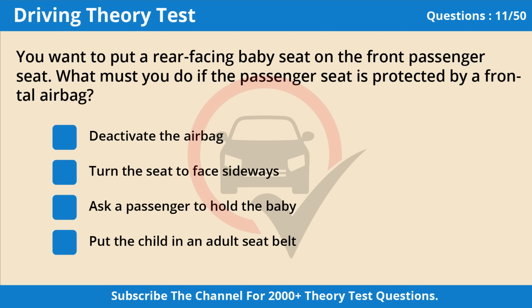Question 11. You want to put a rear-facing baby seat on the front passenger seat. What must you do if the passenger seat is protected by a frontal airbag? A. Deactivate the airbag. B. Turn the seat to face sideways. C. Ask a passenger to hold the baby. D. Put the child in an adult seat belt.